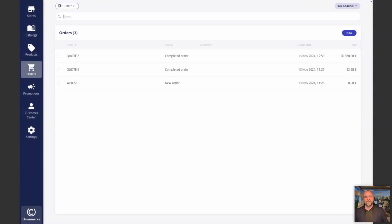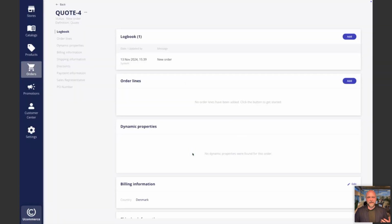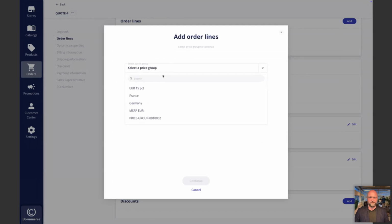Another scenario is where the sales representative is in direct contact with the person requesting the quote. So not digitally, but some other channel. And we can use the OMS of Ucommerce to create a new quote in here, put it in a new order status. It's from the B2B channel, and we will find the currency in question here. So we're just working in euro, but whatever. And we have a new quote ready to go. And we can go ahead and add billing information and all that. And we can add some products to this particular one.